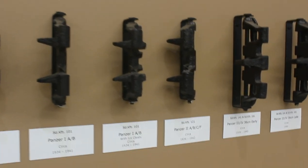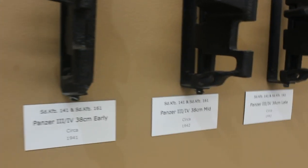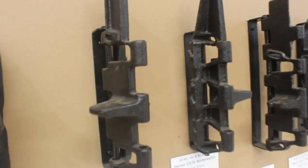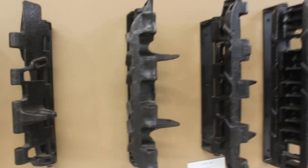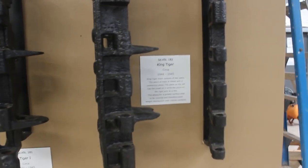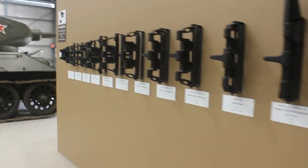Interesting little display, I wasn't here last time. We've got Panzer tracks. Hopefully you can read that, I'm not going too fast, but Panzer 3, Panzer 4. Getting some Ostketten or Winterketten, those little extensions. Gonna zoom back out, and now we've got Panther tracks. Tiger, I think those last two are King Tiger. Yes, King Tiger. That's a great little exhibit, showing the evolution of the tracks for the Panzers, I've got to stop saying that, don't I?